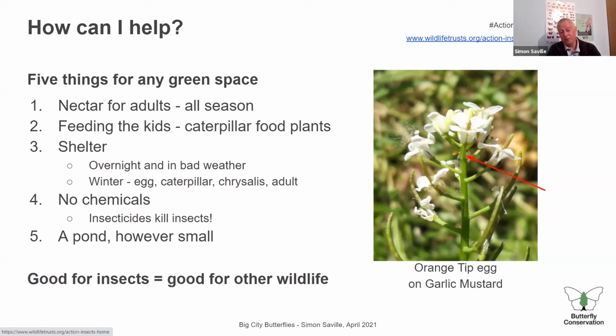And finally, a pond. It's been said that the best way to increase biodiversity in a green space is to have a pond, however small. Now, if you've got a very small green space, like obviously you go to the extreme of a window box, then you're probably just putting nectar plants out there for flying insects. With a bit more space, you can add caterpillar food plants and shelter, and a bigger space still you can add a pond and so on.